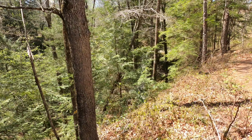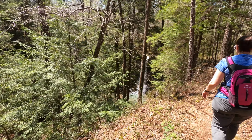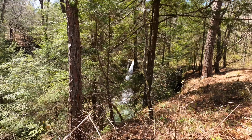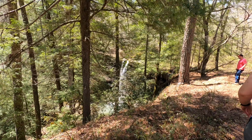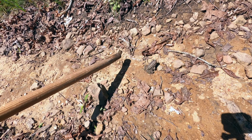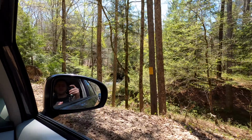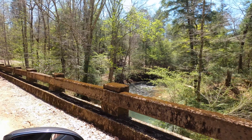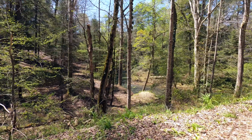All right, we are back on top of the falls. Found a little toad along the trail. There he is. Some very pretty little purple flowers growing along the trail today. This is the bridge crossing the Holmes Creek, and you could park here and hike up the creek instead of parking where we did. It's probably a more interesting way to get to the falls.